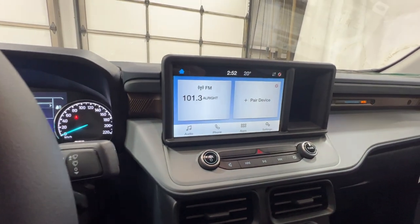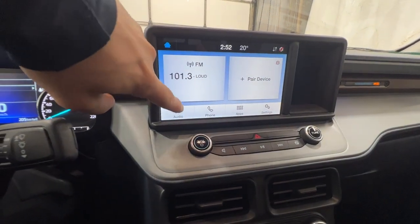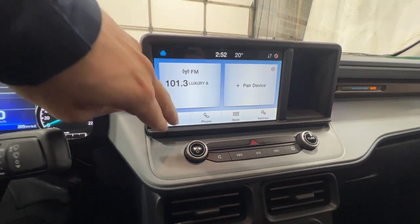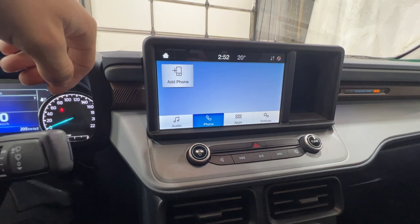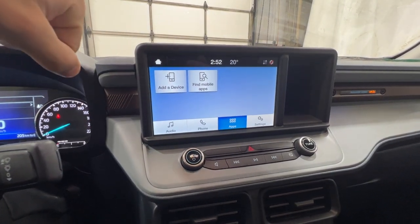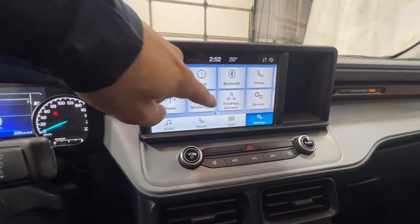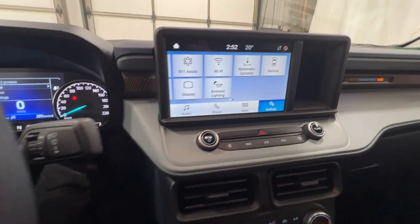This is Ford's 8-inch SYNC display. We can view various things, such as our home. So we have two different views. We have our FM radio as well as our phone, or we can go full audio view. We can add a phone through Bluetooth. We have apps like Apple CarPlay and also Android Auto. We also have various settings here, as well as our FordPass Connect settings and ambient lighting.